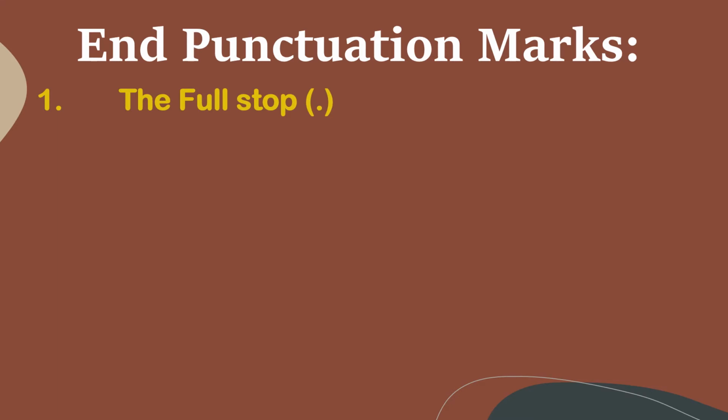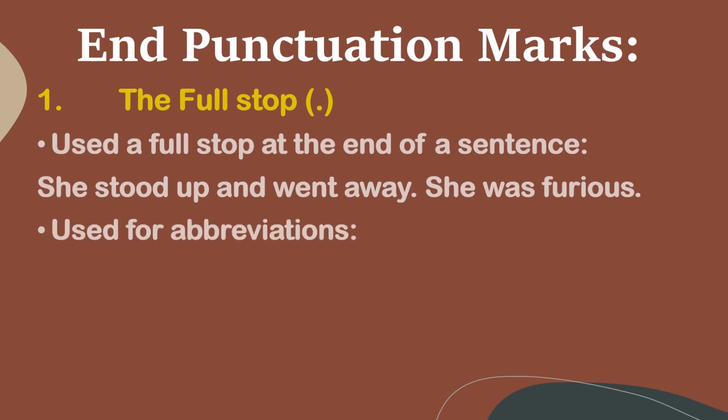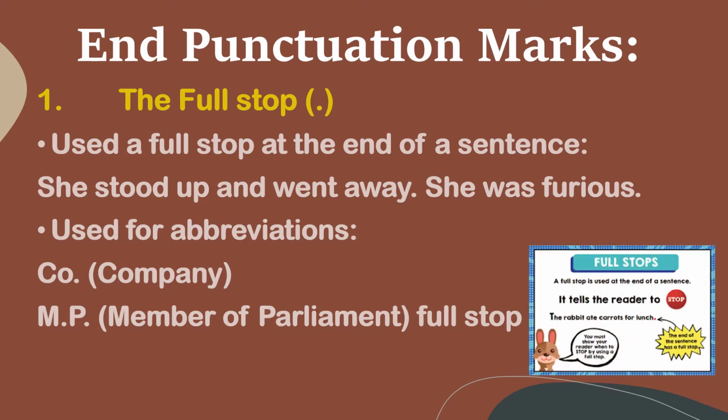Some punctuation marks that come at the end of sentences. The first one is the full stop. You are well aware of where the full stop is used. Okay. At the end of a sentence, for example, she stood up and went away. She was furious. Also used for abbreviations. For example, when we want to shorten company to co. or member of parliament, so you use a full stop.